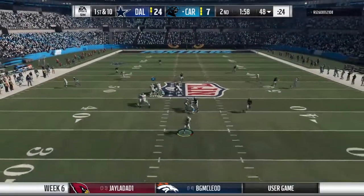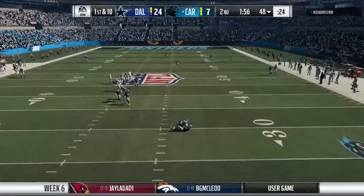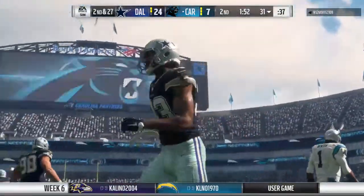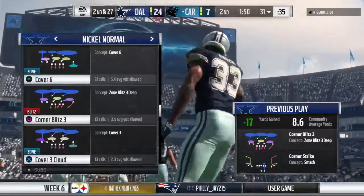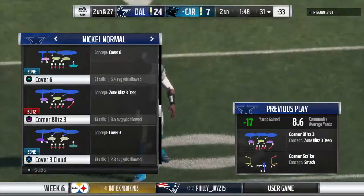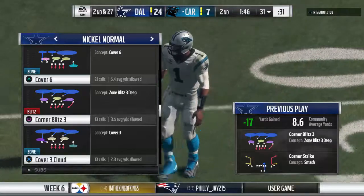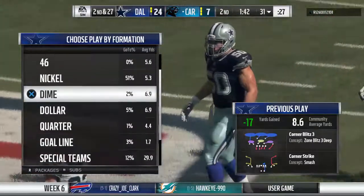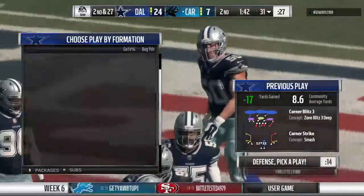On first and 10, Newton escaping, and a big loss here as he's taken down. The game plan for any defense is finding ways to make a quarterback uncomfortable in the pocket. When you bring pressure from all angles, you never know who's going to get home. In this case, the left cornerback, right in the face of him, puts him down.